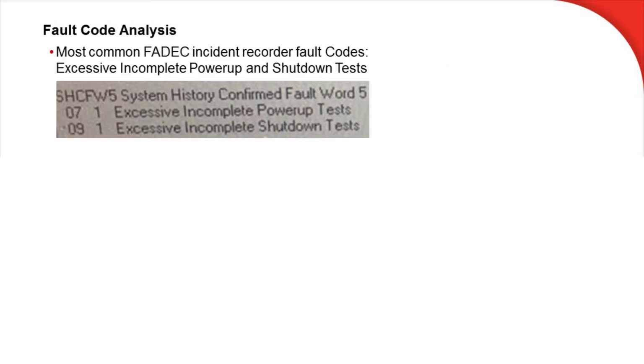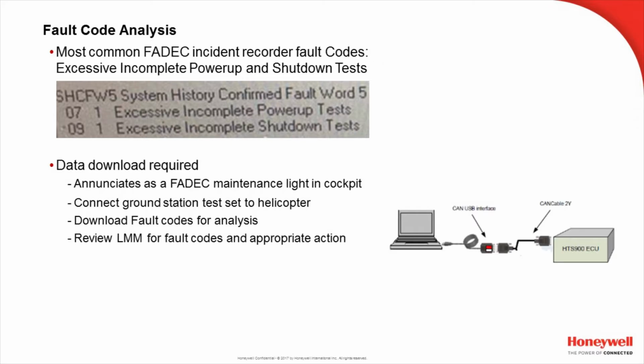The most common FADEC incident recorder faults are excessive and incomplete power-up or shutdown tests. Whenever an annunciator light comes on, you must download the data and troubleshoot the system. There's an annunciator light that indicates there's a FADEC maintenance requirement, and that's a light within the annunciator panel of the cockpit. If you have an annunciator light FADEC fault, you must connect the ground station test set to the helicopter. You launch an application per the ground station test set and download the fault codes. Once you get the fault codes, then you must go into the line maintenance manual, the LMM, review the fault code, and take appropriate action.